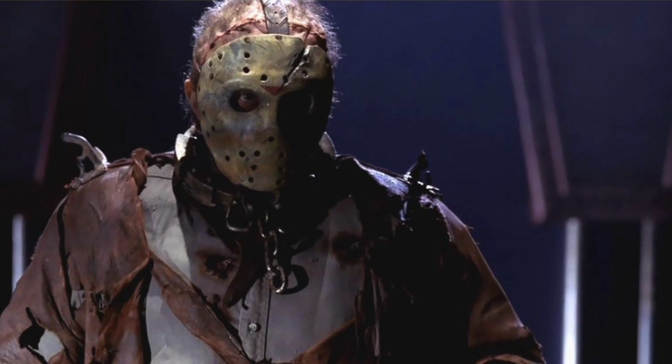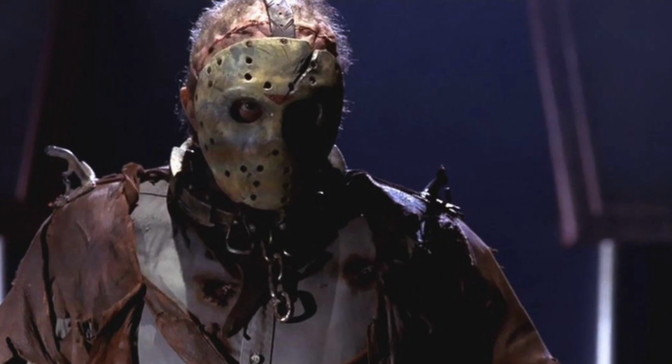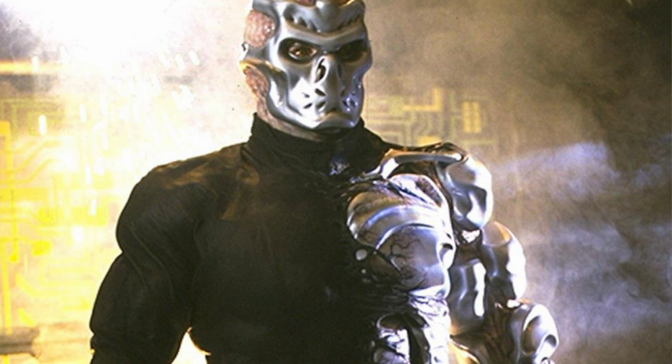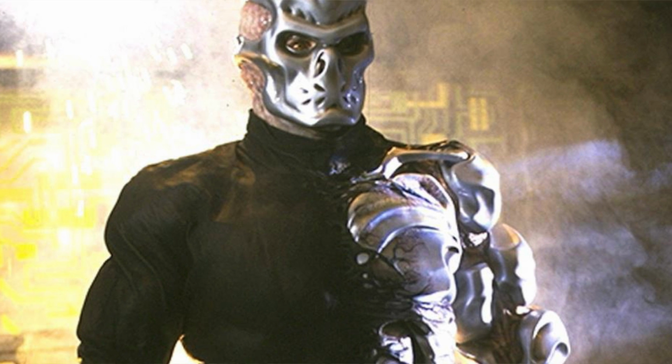Number 8 goes to Uber Jason, okay? Uber Jason. I'm gonna do a little honorary mention in this part for the regular look of Jason from Jason X, but I'm gonna be concentrating on Uber Jason. Now, on its own, I think this is a really badass look. Kane Hodder looks amazing in this.